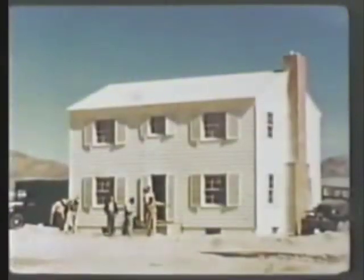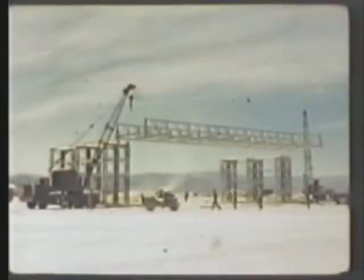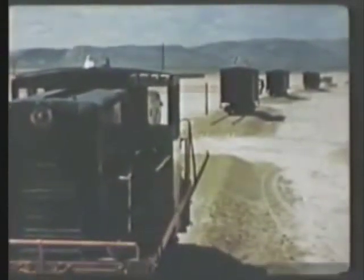Homes, neat and clean and completely furnished, that will never be occupied. Bridges, massive girders of steel spanning the empty desert. Railway tracks that lead to nowhere, for this is the end of the line.